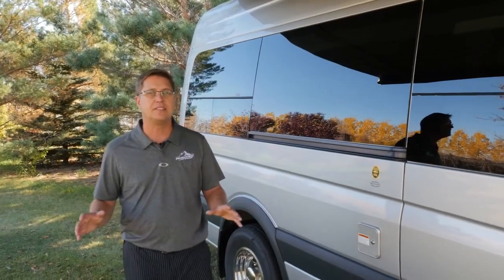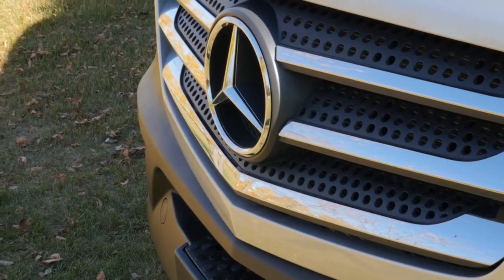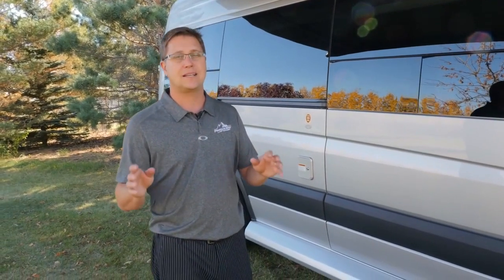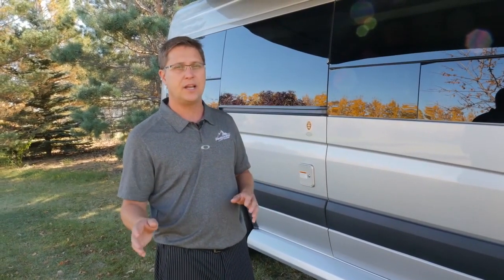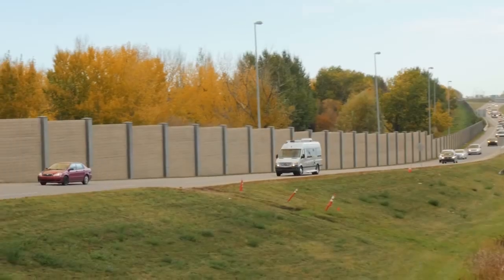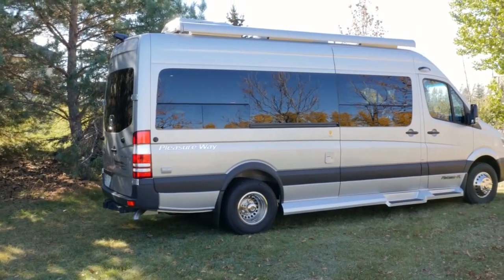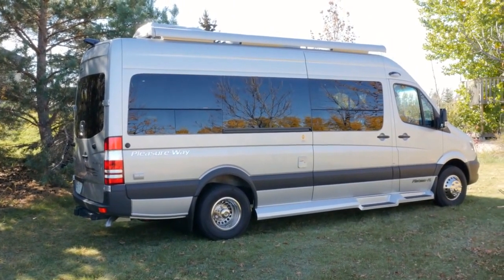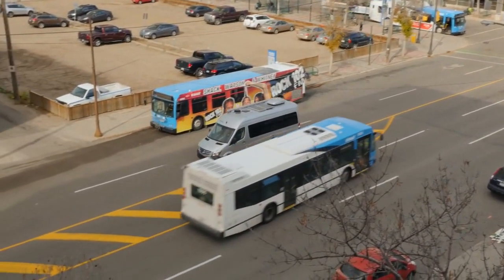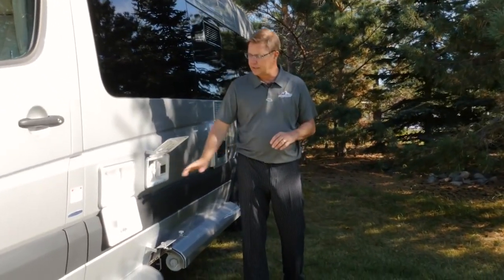The 2017 Plateau FL is built on the Mercedes-Benz 3500 chassis. It's a 1-ton chassis that features a 3-liter 6-cylinder turbo diesel engine and a 5-speed transmission. And our customers report to us this coach will average around 20 miles per gallon on the highway. This is only 22 feet 9 inches long, so it makes it really simple to drive and versatile in heavy traffic.